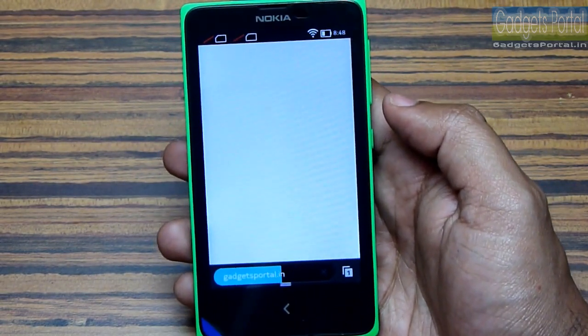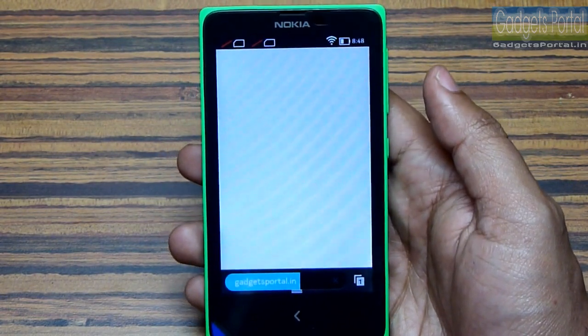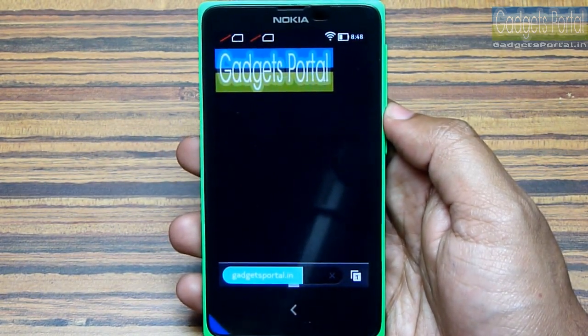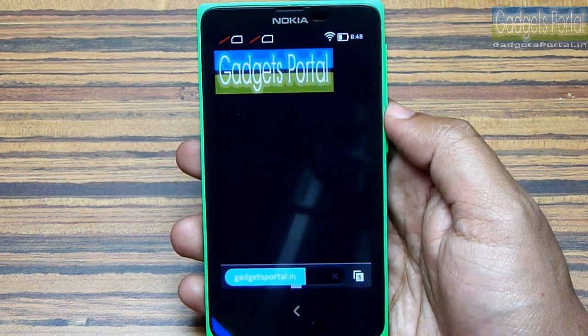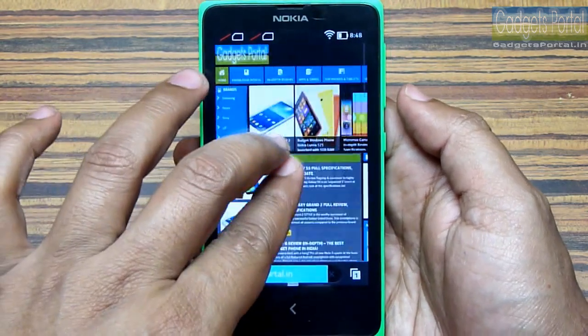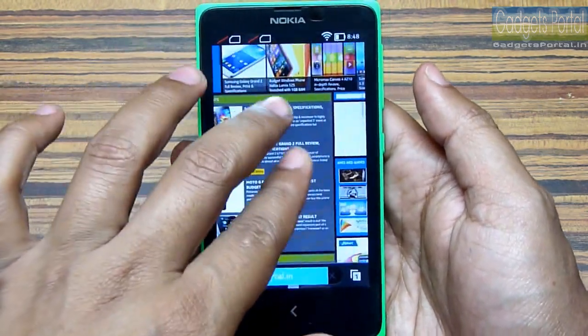And the battery life of this smartphone is excellent. I think the best on an entry-level device. You will get at least 2 days on normal to heavy use and 3 to 4 days on very minimum use. So that's a very important point you should take note of.